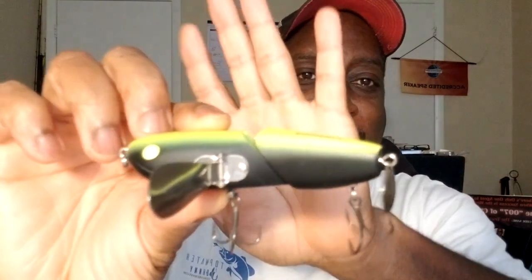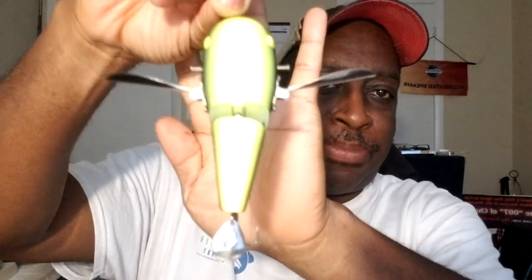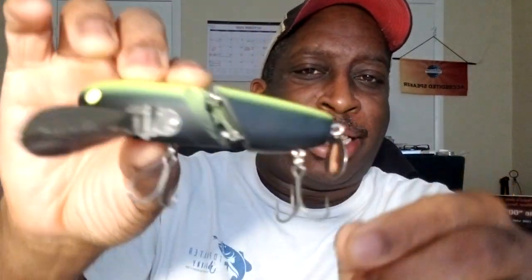The first one is, check it out, everybody, the NZ Crawler Junior right here. For those that have never seen that one before, this lure is an incredible lure. It is called the NZ Crawler Junior, and it's a topwater lure, of course. It has a little willow blade in the back, big treble hooks, a lot of noise, and it is what's called a crawler lure.